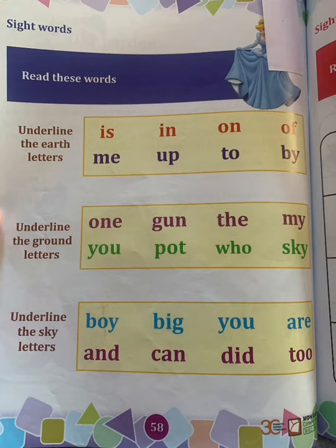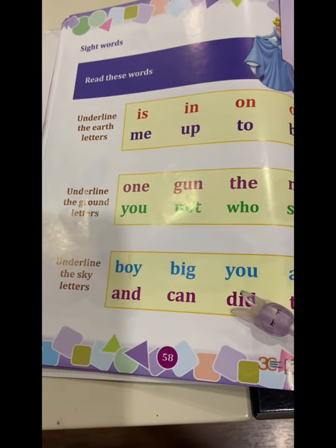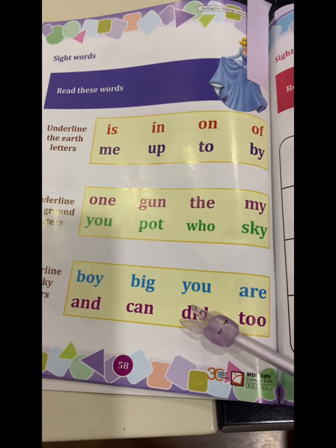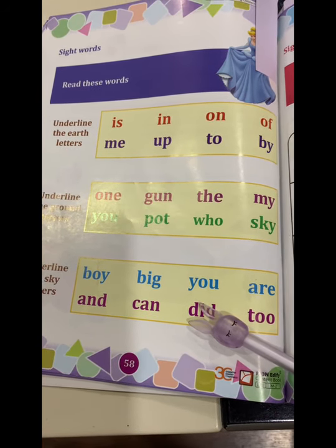Now, I want everyone to look into your content book, IM2, and turn with me to page 58. So, these are the next 8 sight words that we are going to learn today. First, I will read them, and as I read them, I want you to point with your fingers and repeat after me.